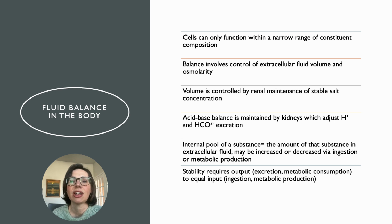The balance of not only water, but the concentrations of the ionic compounds within the fluid in our bodies is regulated carefully because cells can only function within a narrow range of ionic concentrations. So maintaining balance requires control of both volume and osmolarity and is primarily controlled by the kidneys, which regulate salt concentration as well as acid-base concentrations by adjusting the hydrogen ion and bicarbonate excretion.